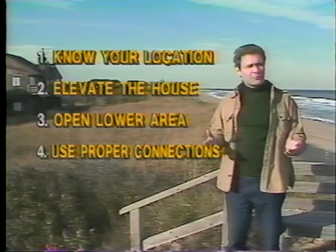Now, why don't we start from the ground up and take a look at some of these common sense building techniques. There's quite a bit of coastal home construction going on in this area, so I don't think we'll have any problem finding examples. But there is one place we have to visit first. And that's the local building permit office. It's here we can pick up a copy of the local building code regulations and other important information.